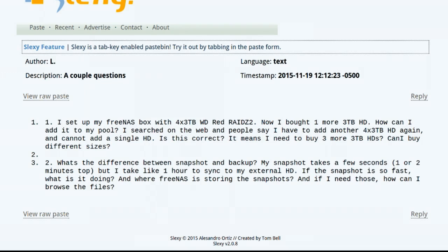If a snapshot is so fast, what is it doing? And where is FreeNAS storing these snapshots? And if I need those, how can I browse the files from the snapshot? Right. So when you take a snapshot, ZFS doesn't have to do anything. It's not making copies or anything. All it has to do is say, oh, I've now created a snapshot.